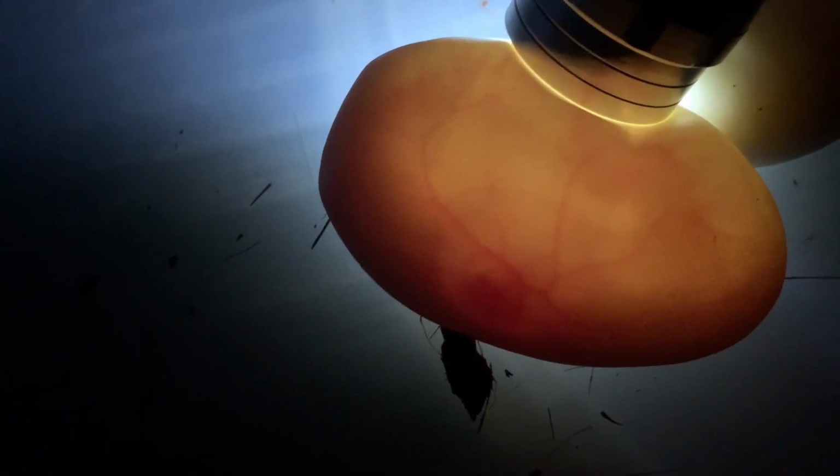Perfect. Let's have a look at that one. Same with that one. Not the strongest network of veins here, but I think we still have plenty of veins there, getting a good look at the embryo on that one as well. So hopefully these go full term. I'm sure they will.